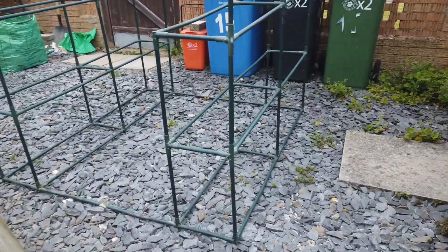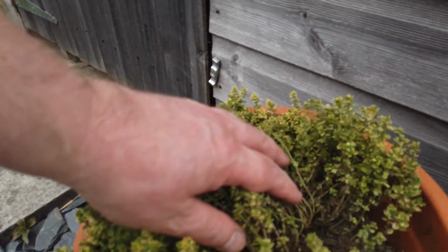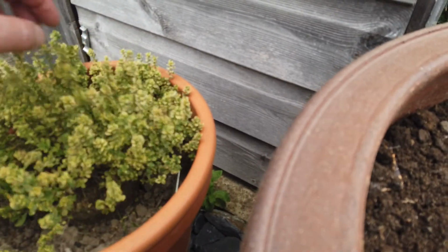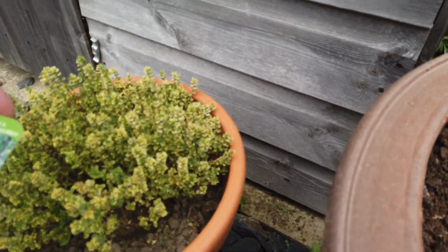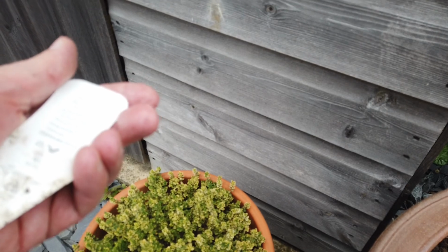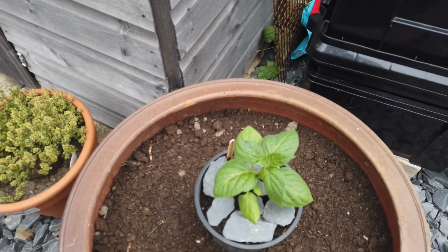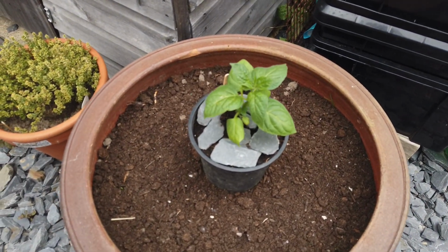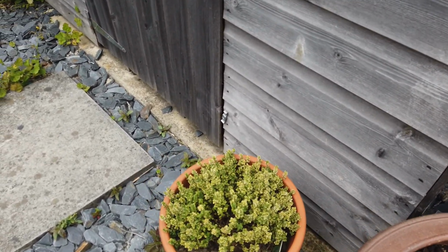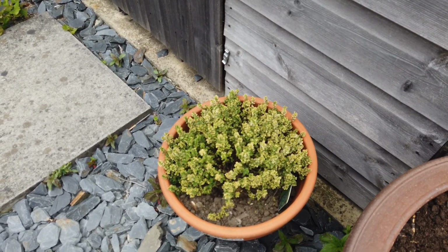And now I'll take you to my pride and joy. I do like this lovely, I think this is a lemon thyme, Thymus citriodorus, oreo thyme. So it's got a nice lovely scent, that one. I think it'll be nice with chicken, that. I'm guessing that'll be really good with chicken, and I think it will go rather well with my zucchini, my courgettes.